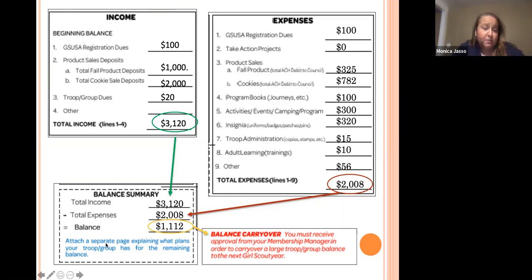It could be that your troop is saving up for a big trip in a couple years, and that's fine. We just want to know why you have that balance carryover. So that's important to explain.